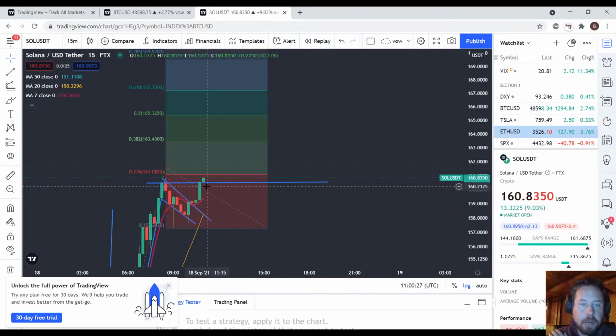I'm still in my trade with a little bit of it, but I took the profits here, and I'm waiting for a close above the prior swing high in order to go back in with more cash.